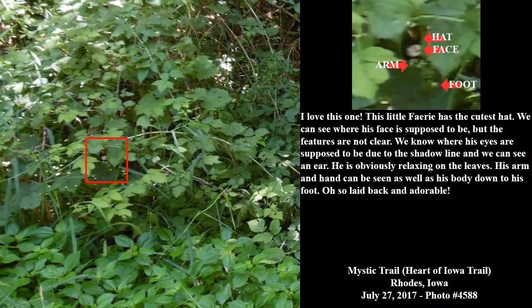I love this one. This little fairy has the cutest hat. We can see where his face is supposed to be, but the features are not clear. We know where his eyes are supposed to be due to the shadow line, and we can see an ear. He is obviously relaxing on the leaves. His arm and hand can be seen, as well as his body down to his foot. Oh, so laid back and adorable.